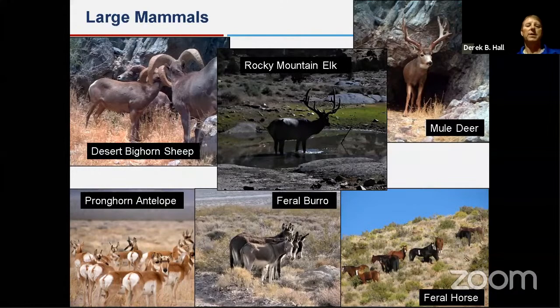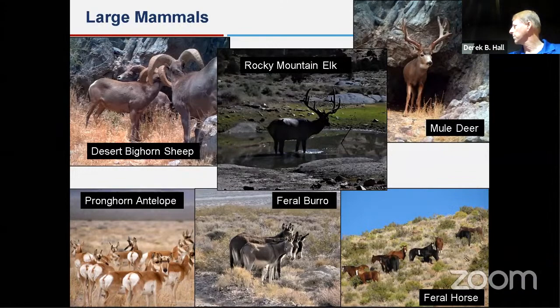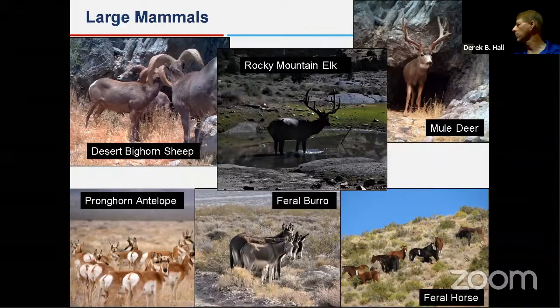The antelope is the fastest land animal in North America. It can reach speeds of up to 60 miles per hour. And we've got a population of probably about 50 to 60 of those antelope on the site, mainly in Frenchman Flat and Yucca Flat, but they do kind of move around to some of the other areas as well.